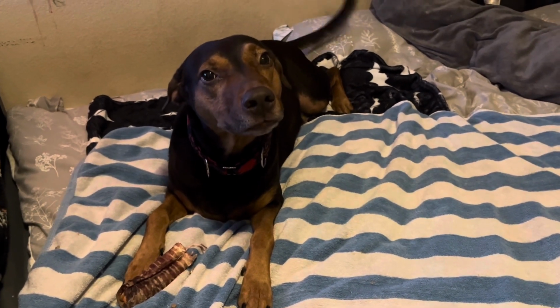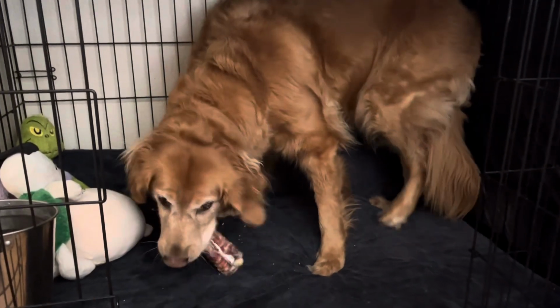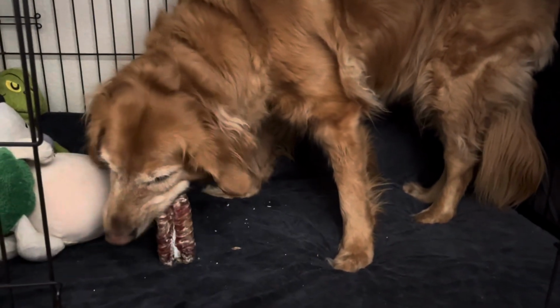You love it, huh? And Sirius decided he'd rather eat his in his kennel, so he's here eating it. But this is also about 15-20 minutes later. It is almost gone. They love these a lot. So altogether, I want to say it took them around 20 to 22 minutes in total to finish the tracheas. I didn't time it, I forgot.